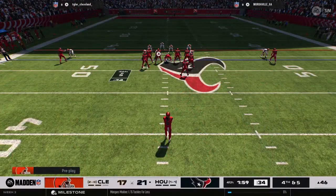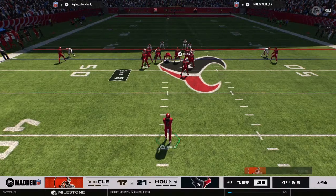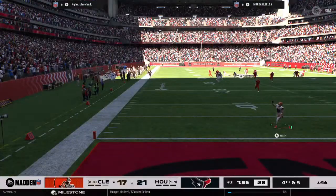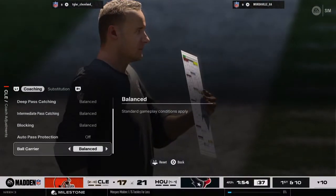The Texans set to punt. Tommy Townsend will kick it away. And this is the punt you want every time. He bounces out of bounds and sticks them inside their own 10.